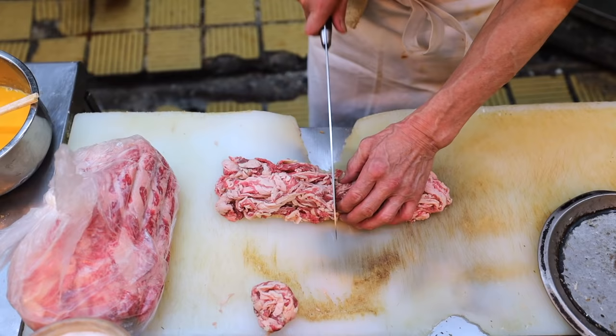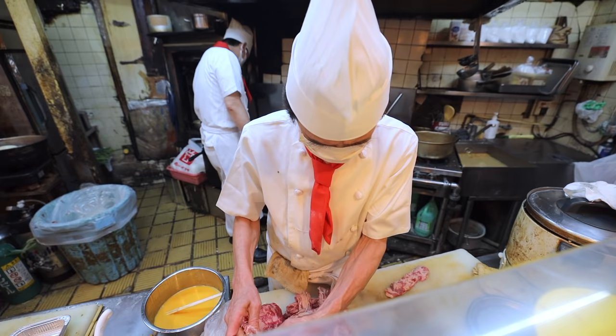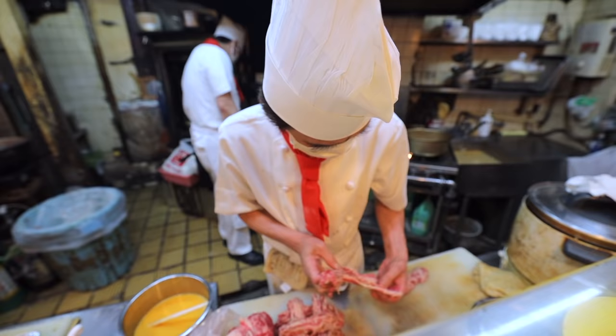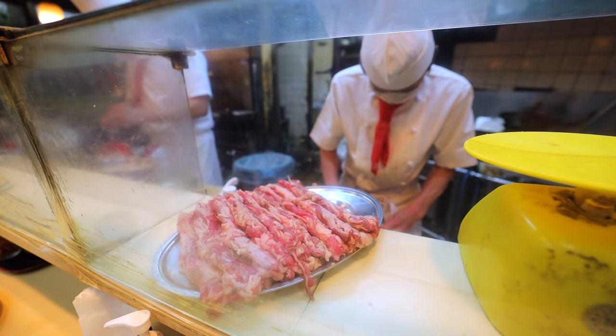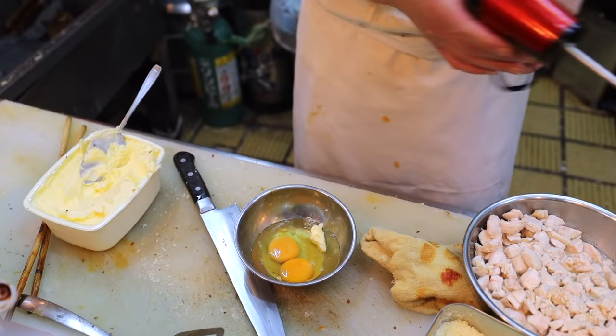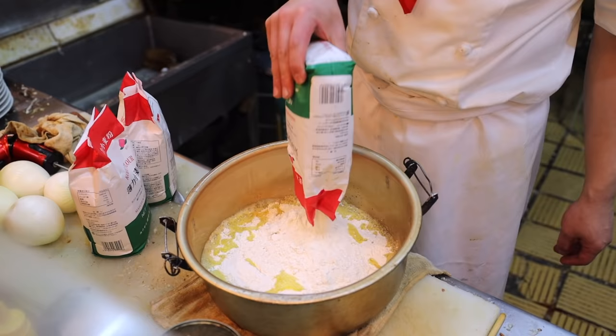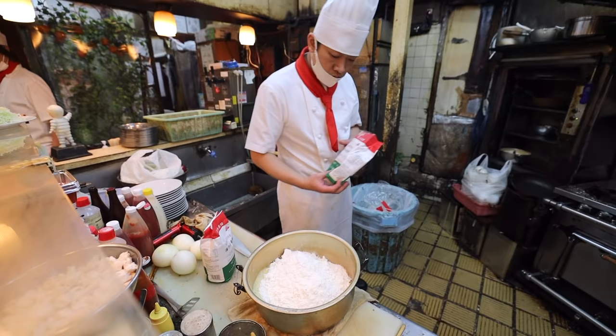After lunch, the chefs prepare for the dinner time, which has a slightly different menu. In Japanese, it's called shikomi. What's that? What kind of meat is that? Gyu. Oh, he's adding flour into the pot of boiling butter. What's that?